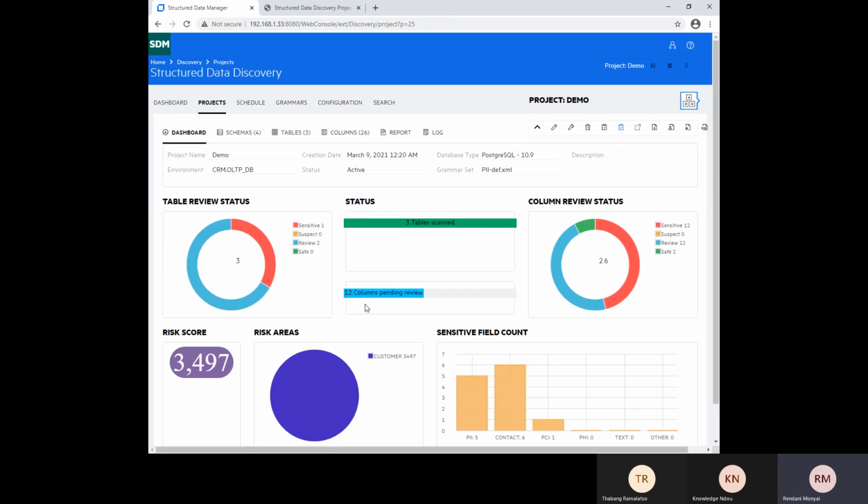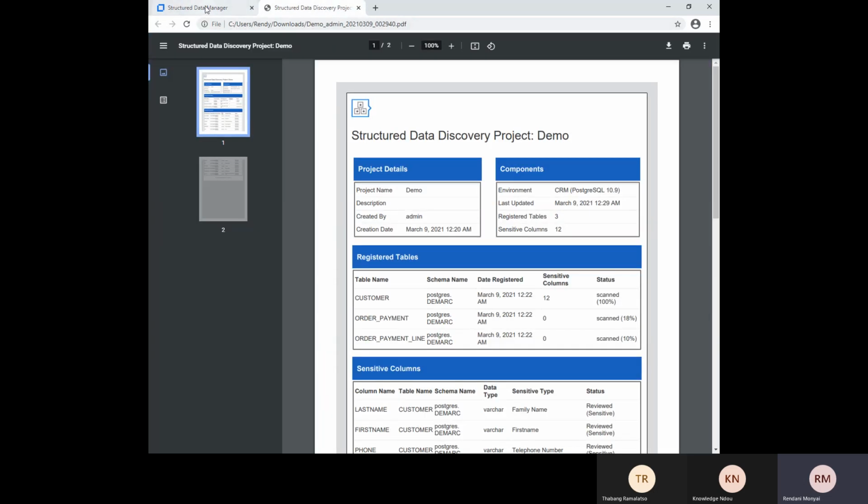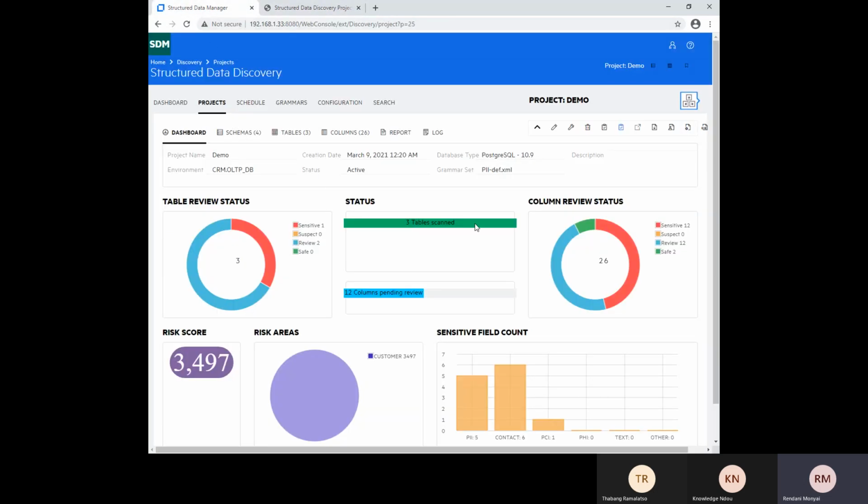What other things did we do? We also reviewed the reporting capability and monitoring capability. You remember the report that we downloaded? It's the report. I think we've covered all.